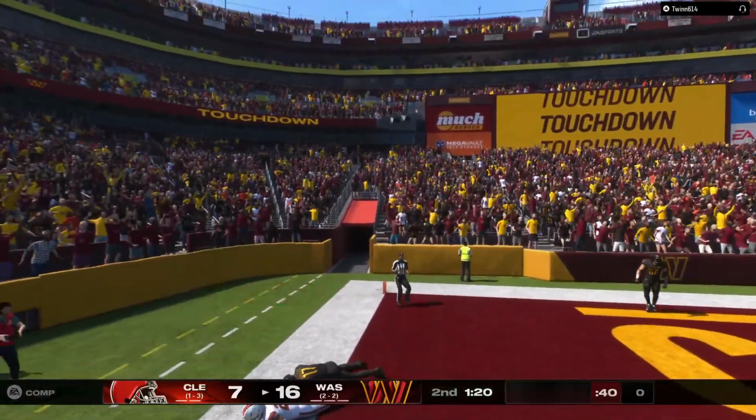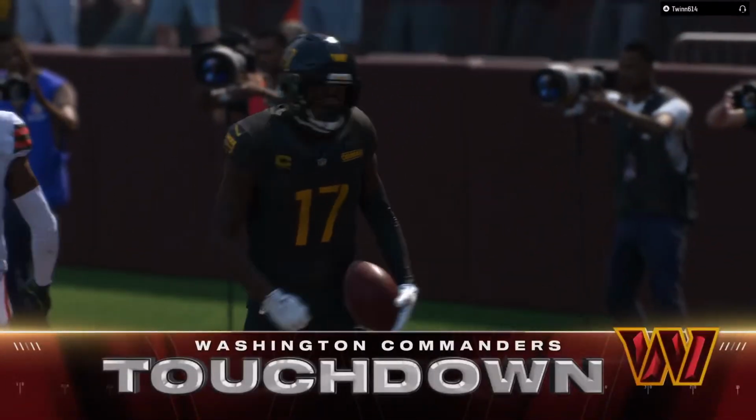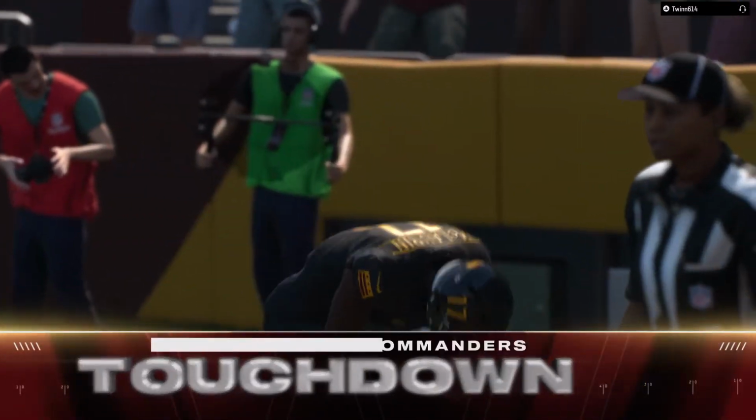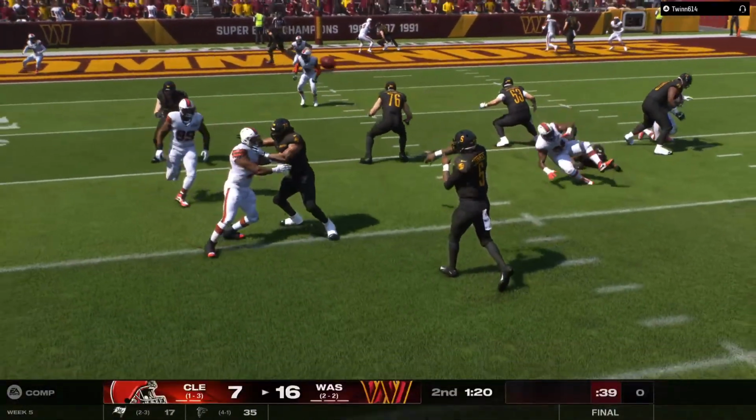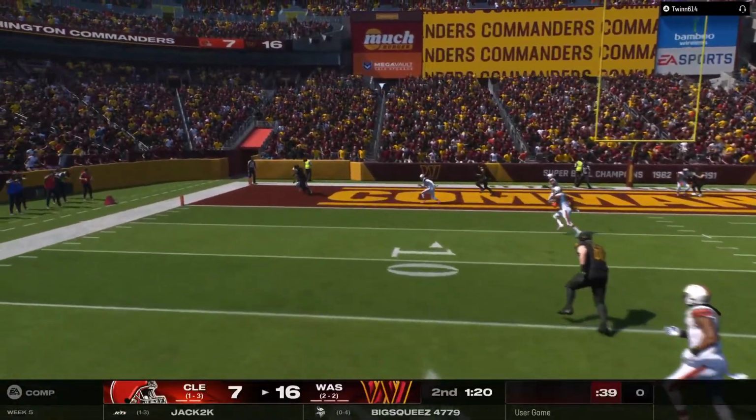Looking for McLaurin, and he's got him. Touchdown, Washington. A great play there. His 6th touchdown of the season. And the Commanders are able to widen their advantage.